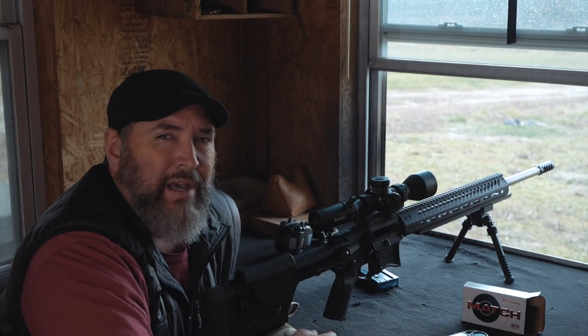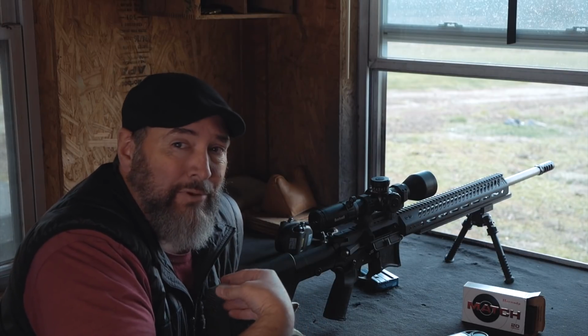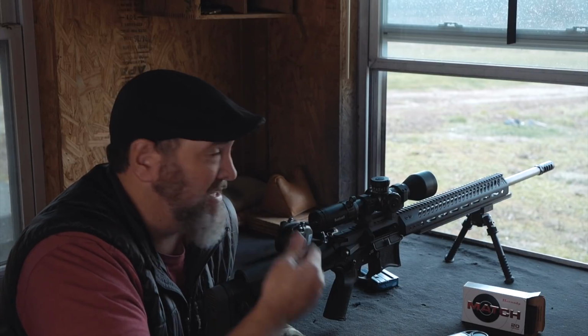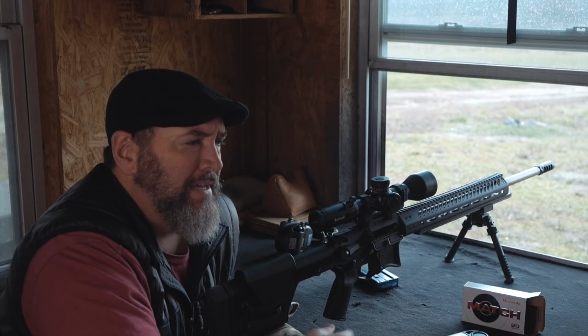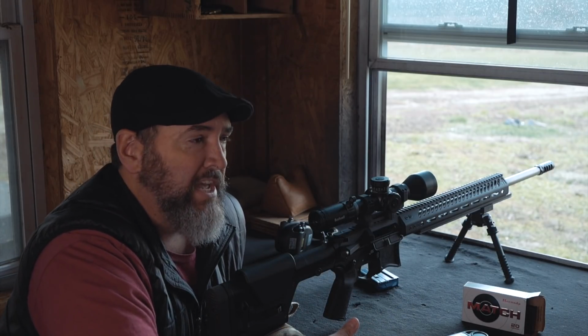So far, I'm very impressed. And the accuracy out of the gas gun, when I'm able to drive a gas gun and get sub-MOA accuracy out of it at all these distances, I'm impressed. And so I will tell you, I'm impressed. The bolt action, I expected that thing to shoot like a dream coming from GA.